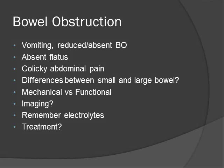Remember electrolytes. People's electrolytes tend to go off, either through vomiting or through lack of absorption. So just make sure you're doing daily electrolytes on these patients. Treatment, you're looking at surgery, really, depending on what's going on. If it's like a volvulus or a strangulated hernia, etc., you're looking at surgery. For purposes of overnight, you can give them an NG tube just to get rid of the pressure, because it's a very uncomfortable feeling from what I've seen anyway.